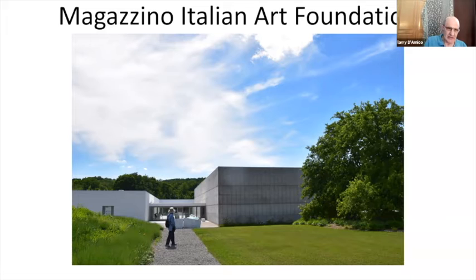This Magazzino is relatively new. They've been open for, I think, 3 years now. Many of the shows that I have seen them advertising did not grip me in a way that made me want to run up there and see the show. But I think it was 2 weeks ago in the New York Times, there was an article about one of the shows that they have up there, and that one grabbed my attention.